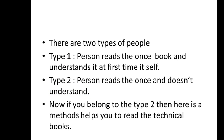There are two types of people I have come across during my teaching career. The person who reads a book once and understands it the first time itself, I consider a type 1 person. There are also persons who read more than once and find it a little difficult to understand, but that is a tendency of a person. If you are a type 2 person who reads once and doesn't understand, let me give you some methods to learn how to read technical books.